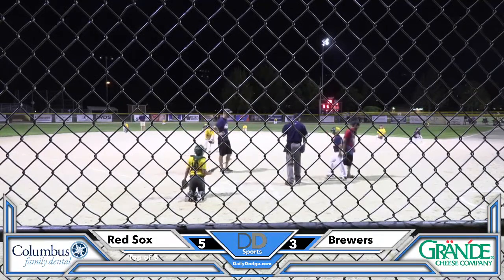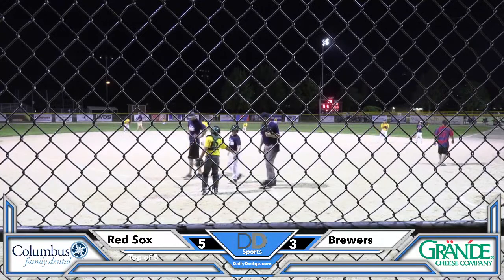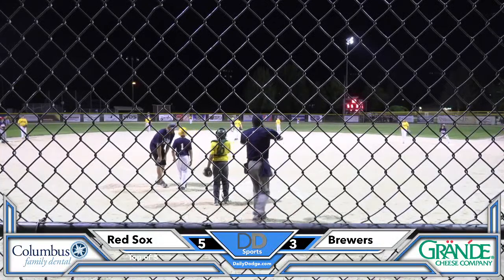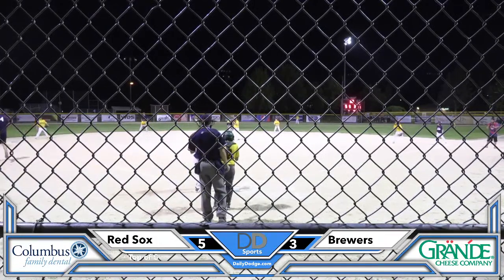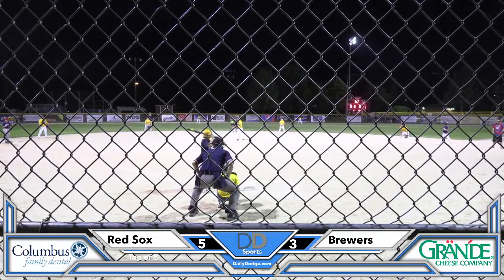Like the helmet, though. The green and the gold with the custom name on there. Looks good. Looks like he's all right. Going to come back to the plate. Good to see that. Strong young man. 1 strike on him so far.